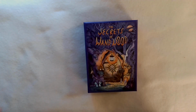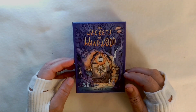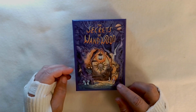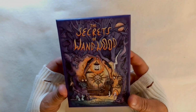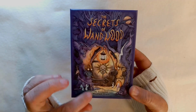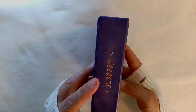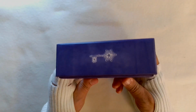As of this video, this deck is currently being sold on Etsy for $46.54, and it was released in 2021. And the box itself is a 5.4 height, across is 3.75, and the width is 1.40. The title is not on any side.